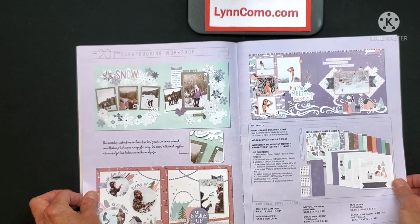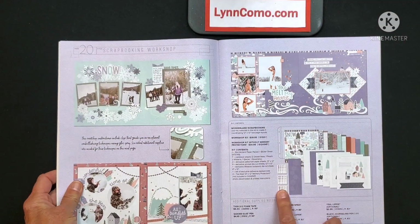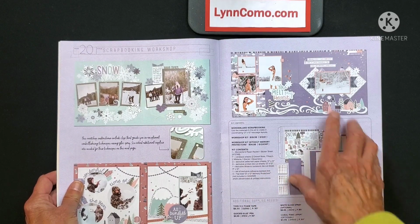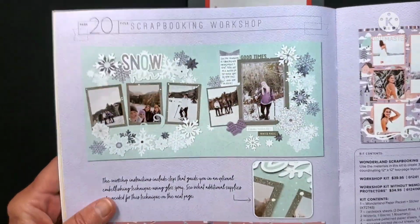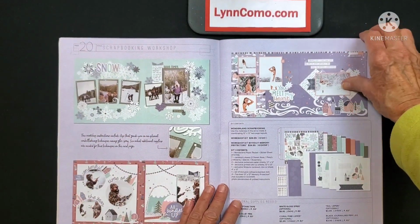The scrapbooking workshop is really pretty. You can get everything in here that has the gems, as well as some laser cut pieces, exclusive patterned paper, and the punch outs, all inclusive. This is really the best value when you're purchasing our kits. So you can create the artwork shown. Close to My Heart has a cutting guide with directions also included with the workshop.